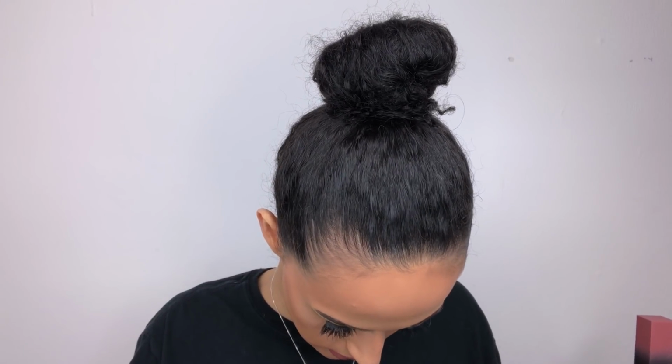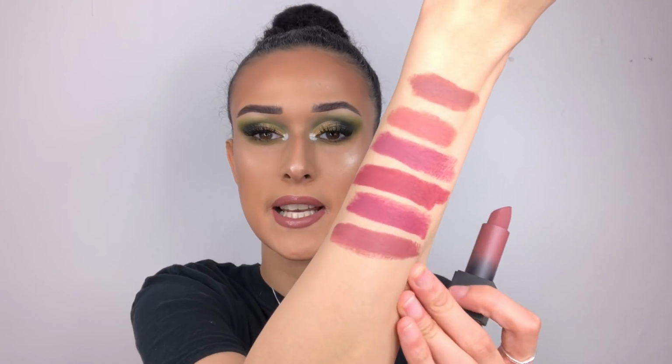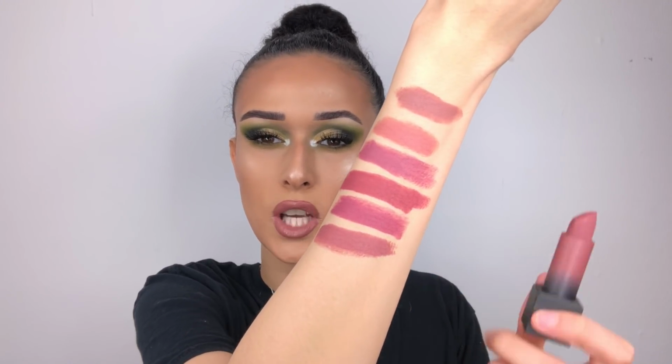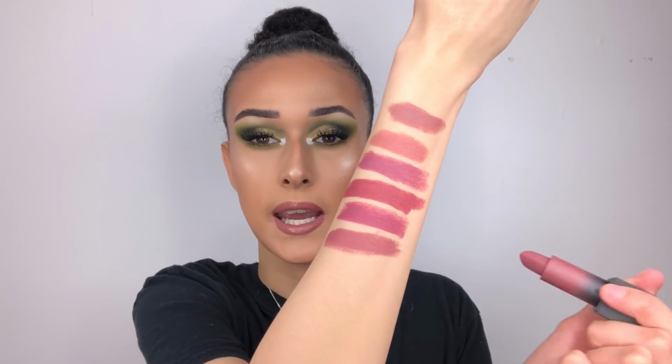Next we have the shade Graduation Day, which is another one. I think honestly, Interview, Third Date and Graduation Day I absolutely love. They're more of the warm tones. So this is the shade Graduation Day. It applies really easily. This is lighter than these two shades, but this is the shade Graduation Day. Absolutely love this shade. It's stunning.